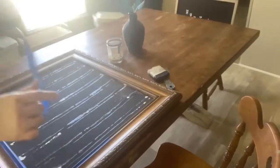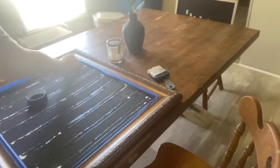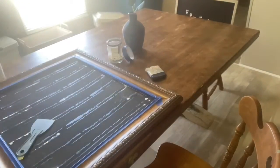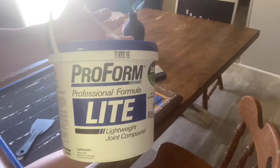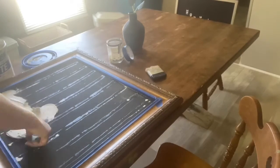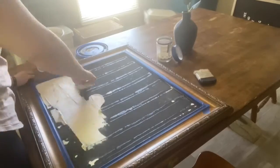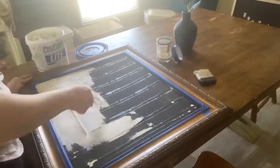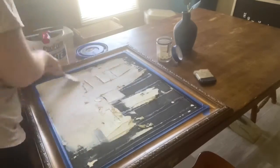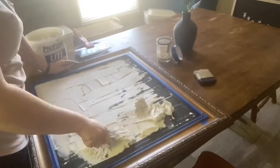Good job! I'm so proud of you. My next step was to cover this whole piece with, well, first painter's tape, but next I decided to use joint compound to really level out the surface and give me something that had a little bit of texture but wasn't so messy to work with. And if you're using joint compound, you have to let it dry overnight. So I went ahead and covered the whole piece and then let it dry.